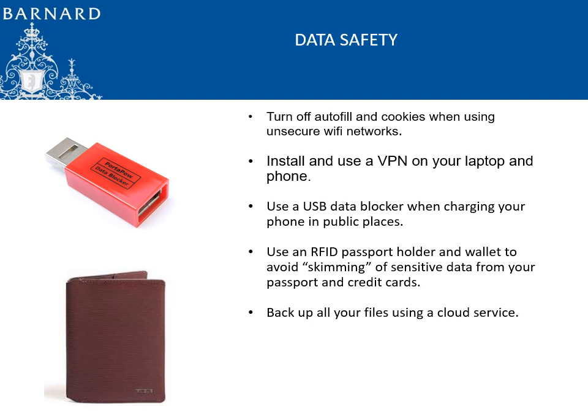Similarly, with passports and credit cards now outfitted with chip technology, it is increasingly easy for hackers to skim personal and credit card information using an RFID reader, which only requires proximity to work. For this reason, we recommend using an RFID passport holder and wallet that provides protection from attempts at skimming. It's of course also important to back up all your files while abroad, which is most easily done using a cloud-based service.